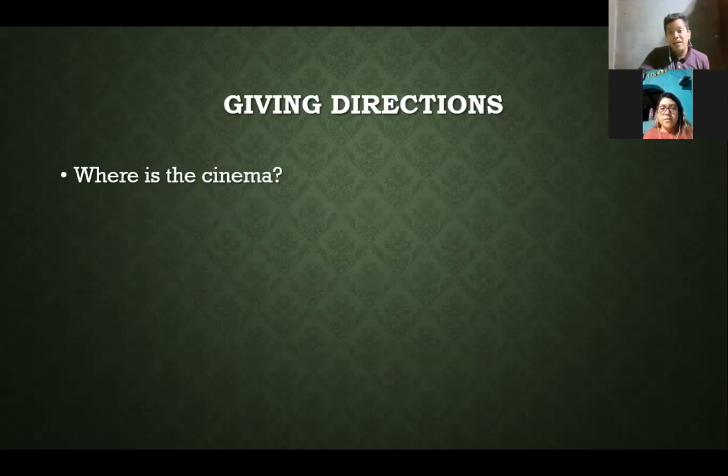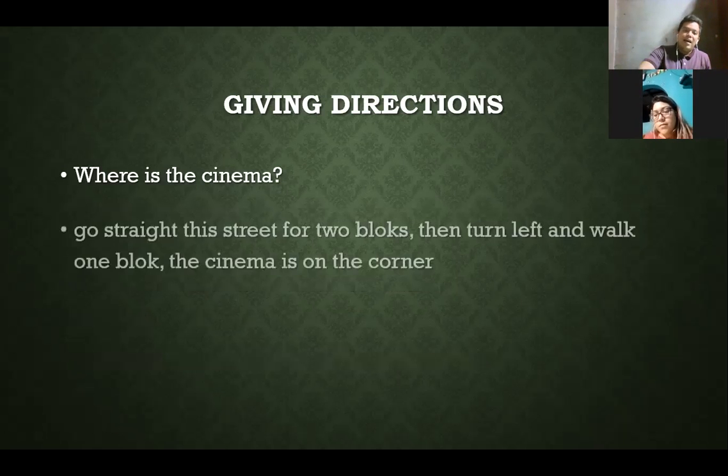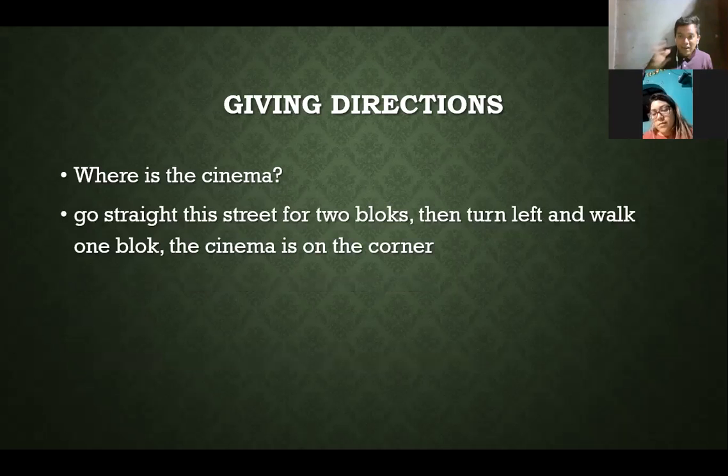Eran las preguntas que practicábamos ayer, todavía ayer. Where is the cinema? Okay, ¿dónde está el cine? Y acá ya dábamos en conjunto las palabras. Go straight this street. Vaya recto sobre esta calle. Go straight this street for 2 blocks. Blocks decíamos que significa cuadras. Solo que acá le falta la C. Se la voy a mandar al chat como es. Blocks.